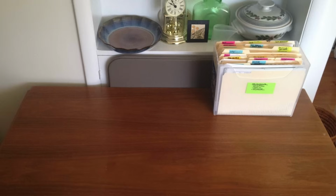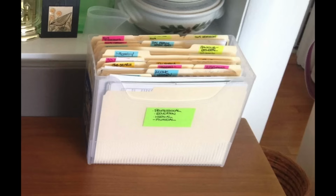In her file box, I'm just trying to zoom in here. There we go. We put a little index sticky on the front: professional, education, medical, financial. So what we did was we looked at the paper from that mountain and just got really honest about the mail and the paper that was being dropped on that desk and dropped around the front door, and created a solution for that paper where the problem formerly existed.